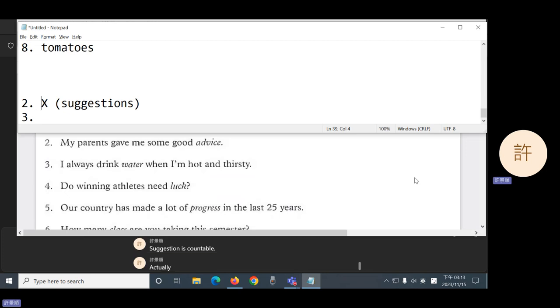Actually, I should emphasize this. Advice is not countable. So many people count this word. Advice is not countable. If you need to count advice, you can also say pieces of advice.